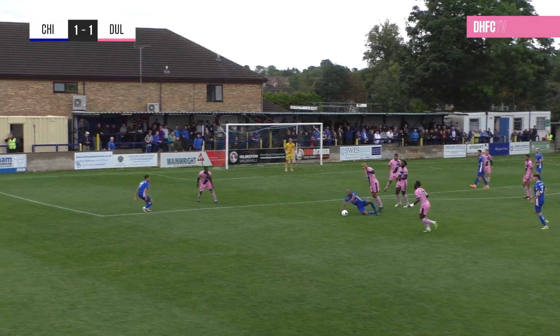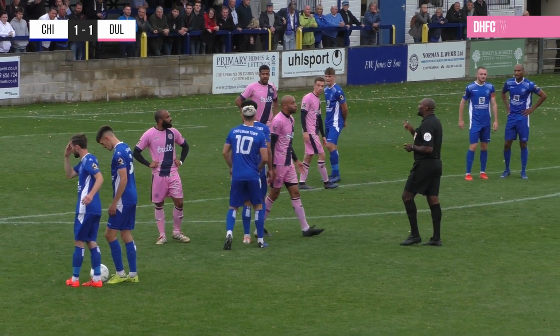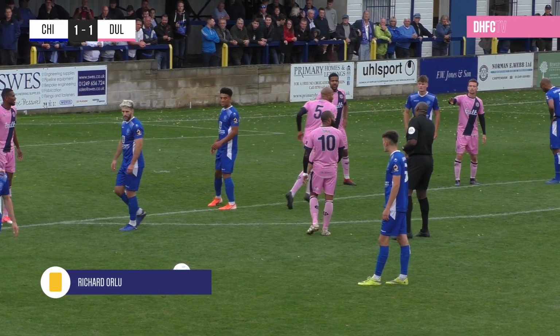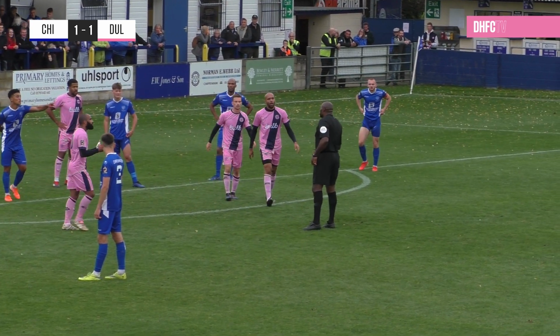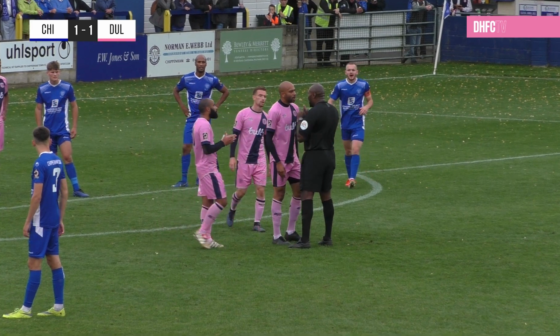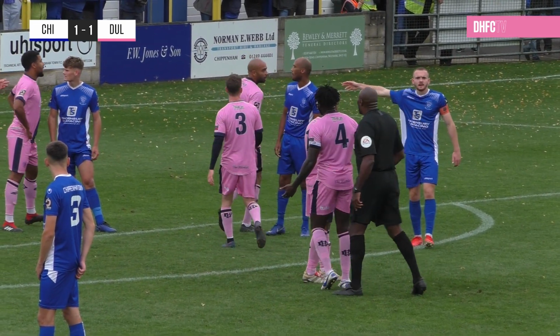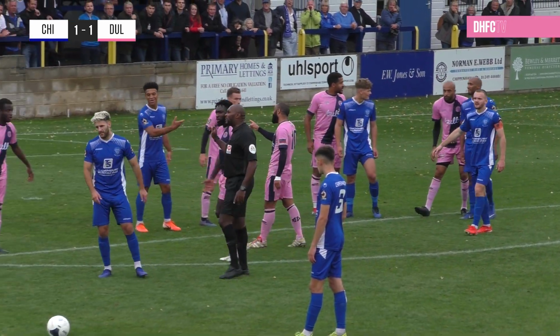Orlu has already been spoken to by the referee for dissent. I think the referee is telling him he needs to calm his players down, not just him. Yellow card shown. He's going to show him another yellow, is he? Orlu's just been booked and the referee called him over again. He needs to calm down, Orlu. He's been dragged away by Vose and by Smith.